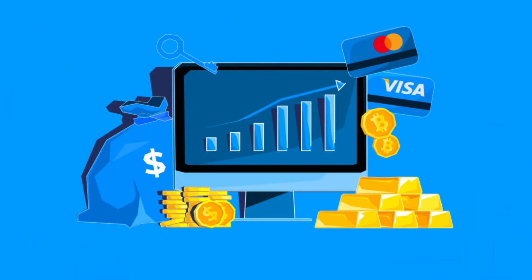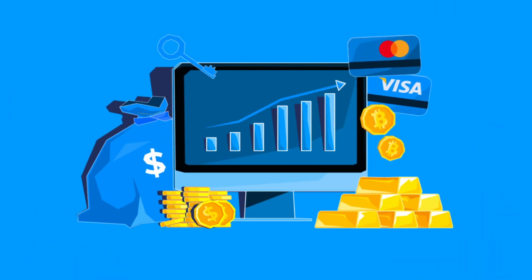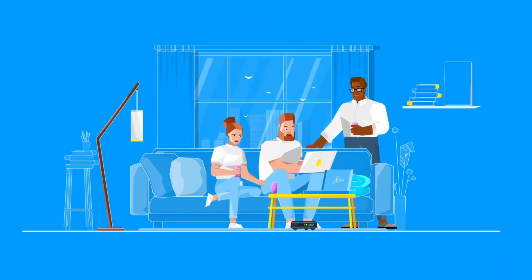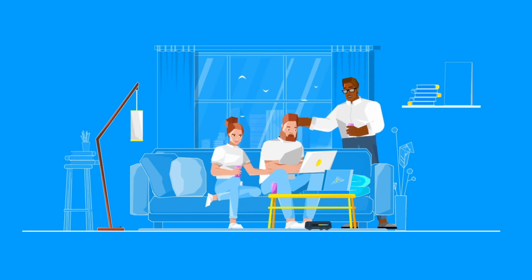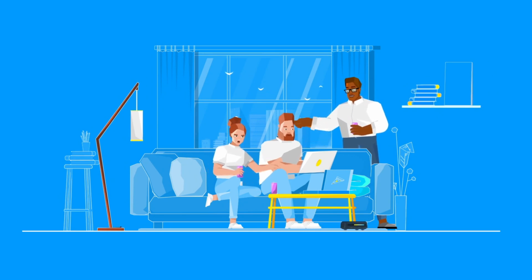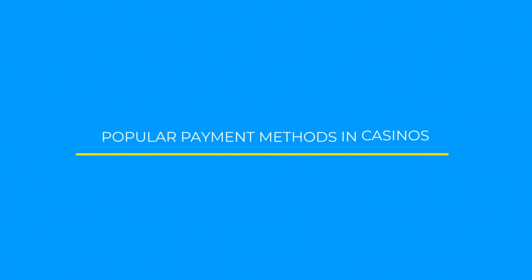An excellent digital casino payment system is what the majority of players seek when they visit gambling sites. Quick depositing and withdrawals incentivize punters to trust a gaming platform more, especially if an operator offers popular gateways. Let's look at the most widely used payment methods in online casinos.